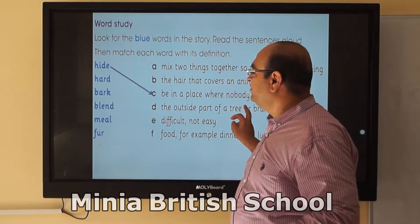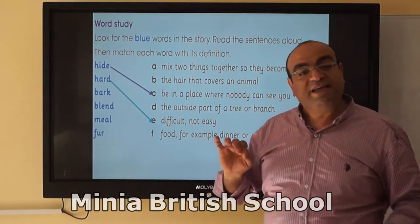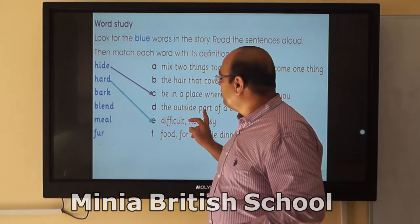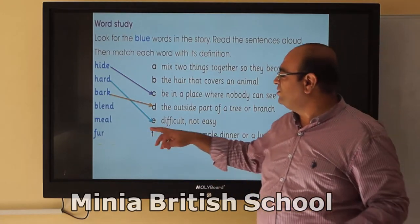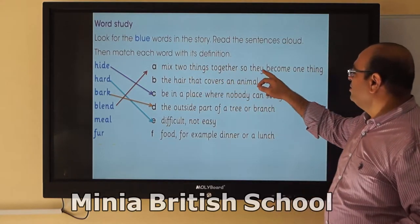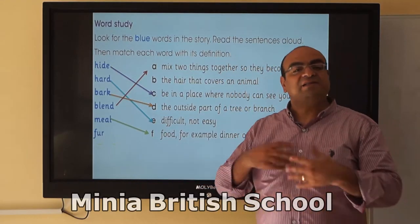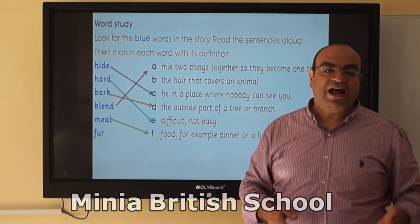Hide. Be in a place where nobody can see you. Hard, difficult, not easy. Bark. The outside part of a tree or a branch. Blend. Mix two things together so they become one thing. Meal. Food, for example, dinner or lunch. Meal is a general word. It doesn't tell you which part of the day you are having this meal.